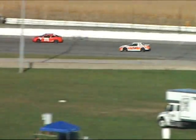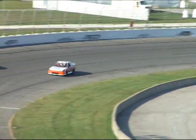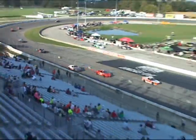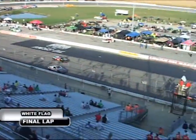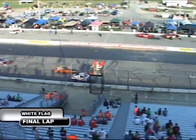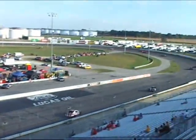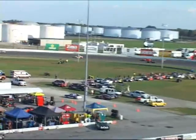2 to go signal given to the field. Masters still riding around at the top of the track, now has a chance to get down and isn't. So he's going to be a caution, I think, as he rides around the top of the track. They're able to get by him on the front stretch. He's still rolling. Masters has a chance to get down. He will get down on this white flag lap.